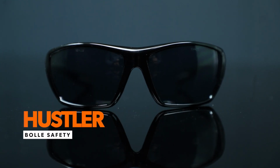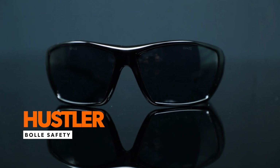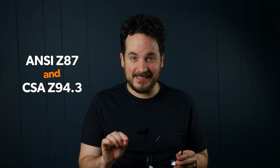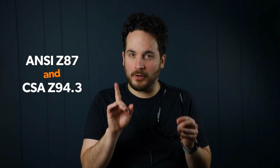The main reason to wear prescription safety glasses is to protect your eyes. And Bolle has an abundance of options to meet your needs. The Bolle Hustler, for example, is an alternative that is ideal for offshore activities and when working around water. With non-slip bridges and temples that provide extra comfort for all-day wear, these prescription safety glasses provide optimum protection and glare reduction. In addition, they meet both ANSI Z87 and CSA Z94.3 safety standards for optimal protection.